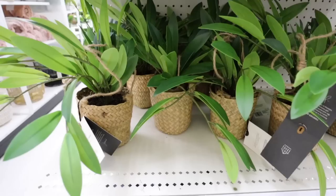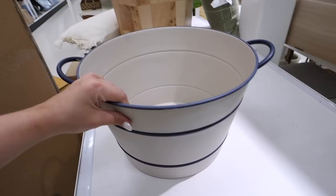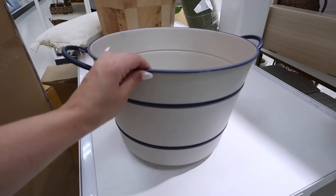Okay, I stand corrected. Could this be our first Threshold summer find? This is a beverage tub. It is a grayish cream color with the blue stripes. This is nice. This is only $15. I feel like that's a pretty good deal. Honestly though, the craftsmanship on it is pretty iffy. Do you guys see that janky paint job? What is up with that? I don't know what is up with Target lately, but they need to figure it out.